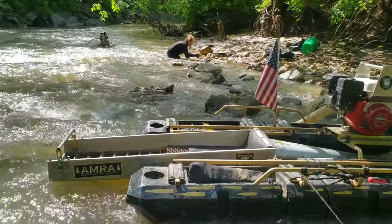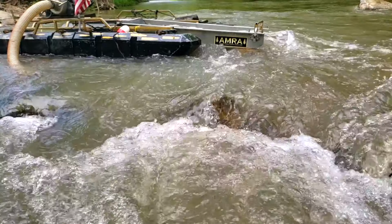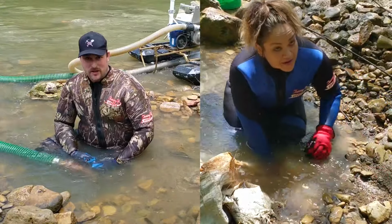Yes. I'm gonna be dredging a little further up at the top of the gravel bar where normally it's totally exposed and you can't get a dredge in there. So we'll see how much gold we can get in our spots this time.